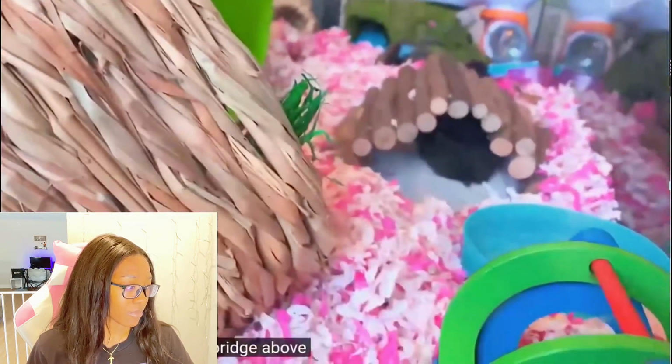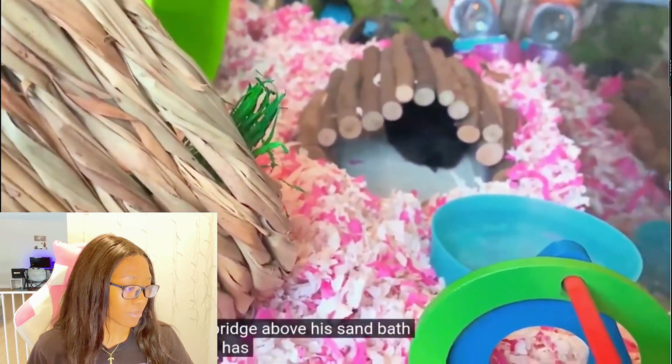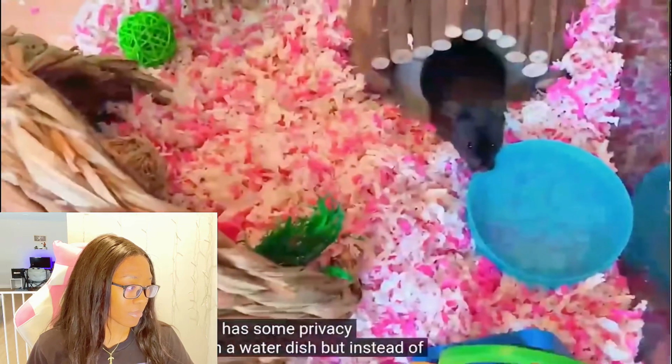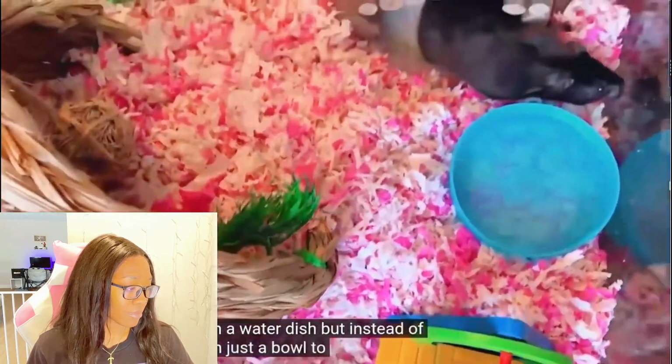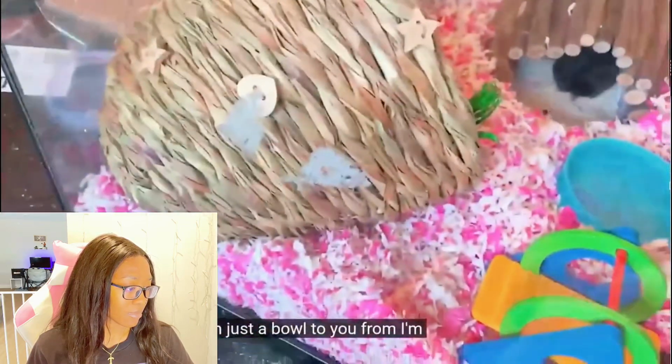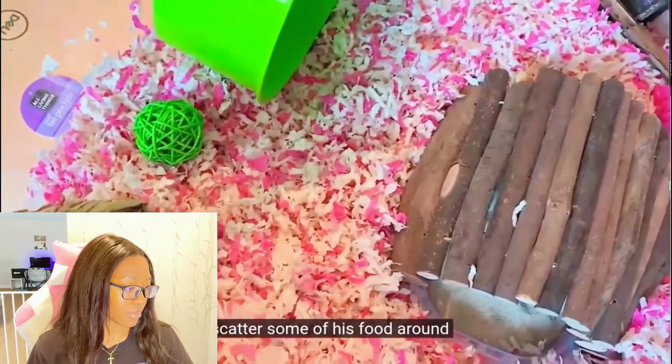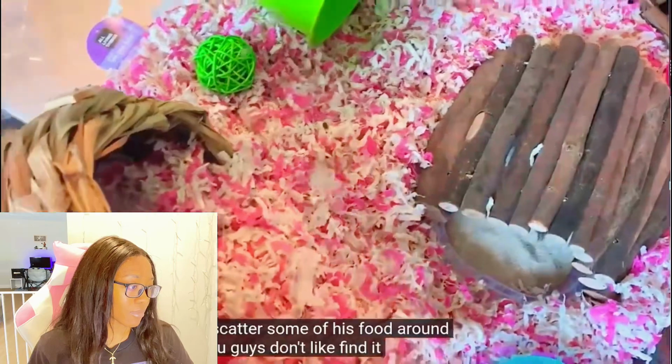I put the bridge above his sand bath just so he has some privacy. I gave him a water dish, but instead of giving him just a bowl to eat from, I'm going to scatter some of his food around just so he has to find it.